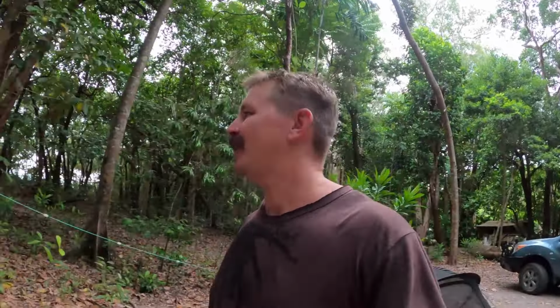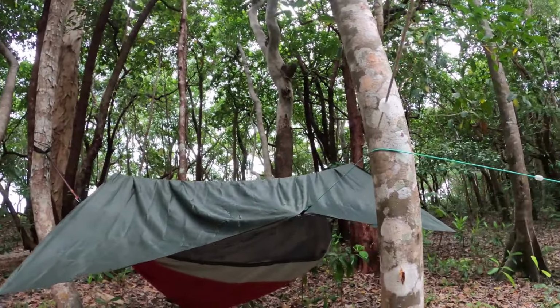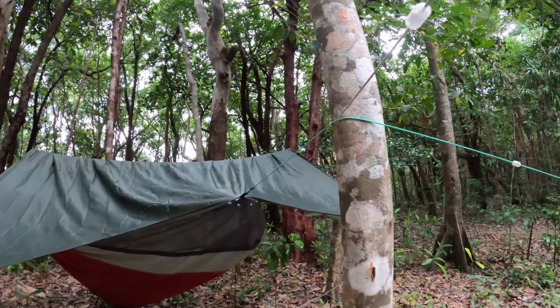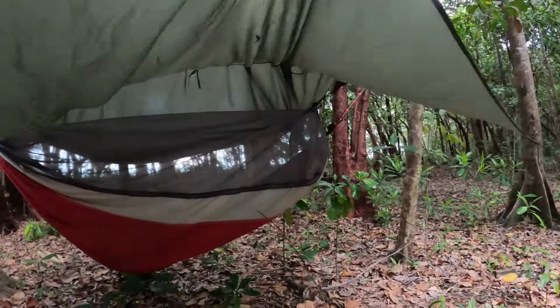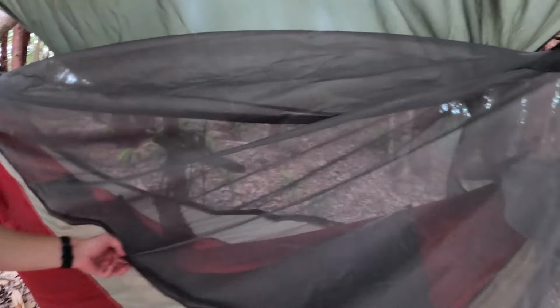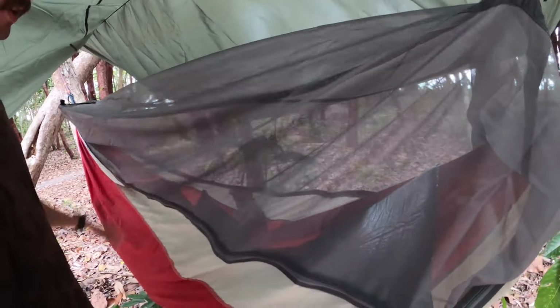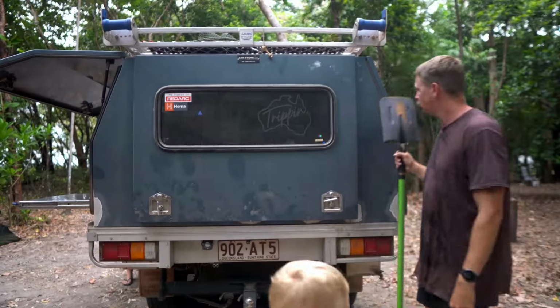And then for something different, I haven't used this yet. I've set up my hammock. So I'm not running the gauntlet because it would take too long to set this tarp up if it did happen to start raining. So I set the tarp up. So if it does rain, I'll be okay. And in here is my little hammock. I got a fly screen, I got a little mat in there. So yeah, that will be me tonight.